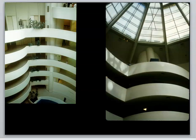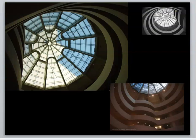Okay, this is an interior shot of Frank Lloyd Wright's ramps as he moves us ever so slowly down from the top to the bottom. As we go, we can engage in viewing along the walls. That's a bit of a glimpse into the skylight that Wright designed up above. Okay, and another view of Mr.